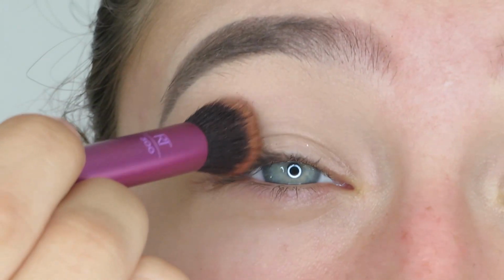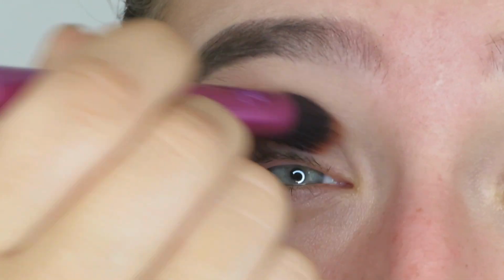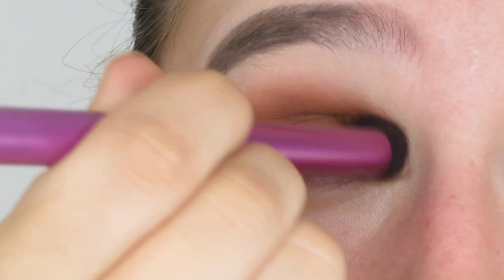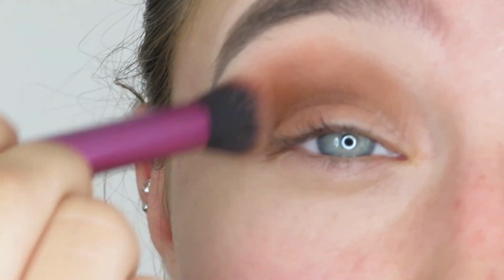As you can see, a lot of makeup comes off, so you do just want to blend it so much, because obviously that looks really scary right now, but you just keep blending it. This is why I like using big brushes, because they're just fluffy.